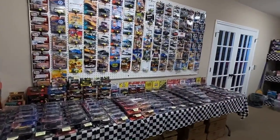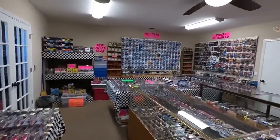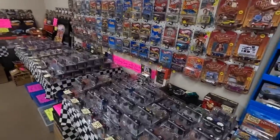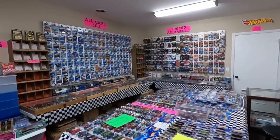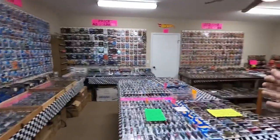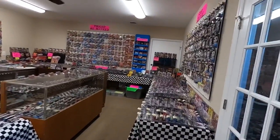If you're into collectible cars, miniature Hot Wheels, the classic Hot Wheels, the old school stuff, stuff you can't find anymore, Pops has got it. You definitely want to check it out.